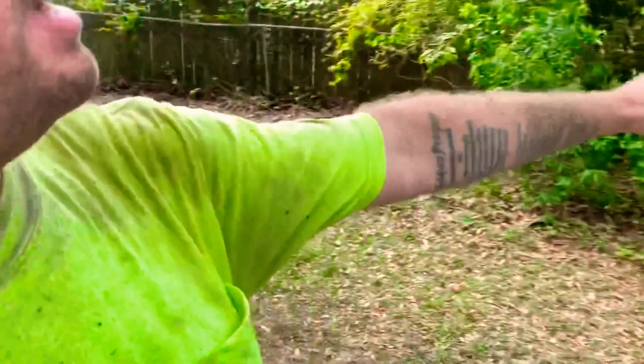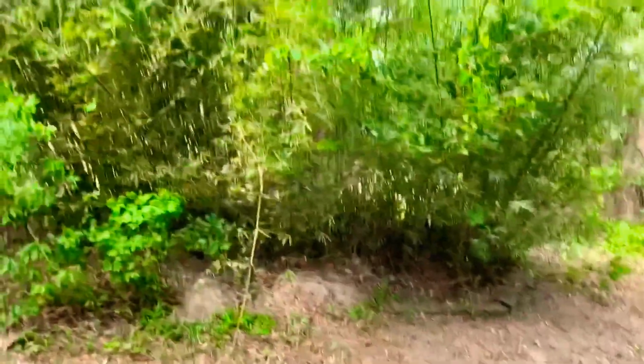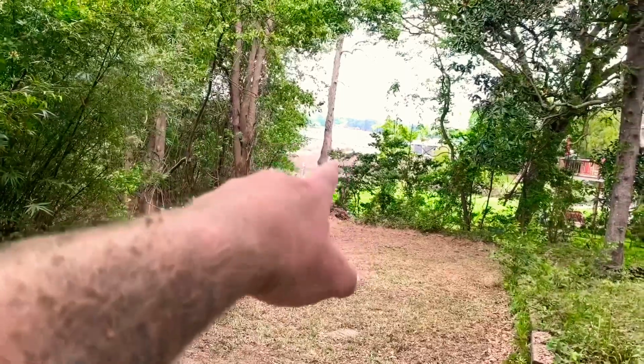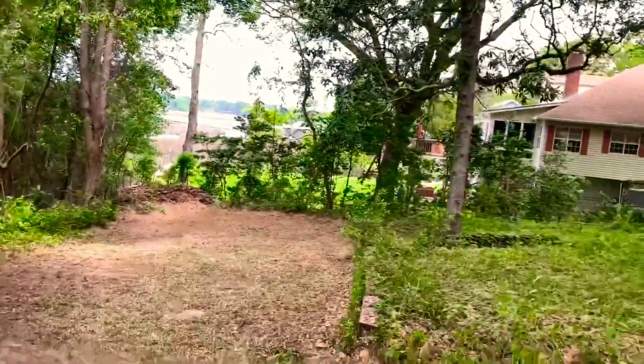All right, guys, so we are about done. We got a little bit more to do. The customer decided that, or I guess he got vetoed by his wife about the tree being taken down, but they do want all this bamboo right there taken down. We're gonna place it right down there with the leaves. Y'all can look back there, that's the back bay. Some good fishing back there.